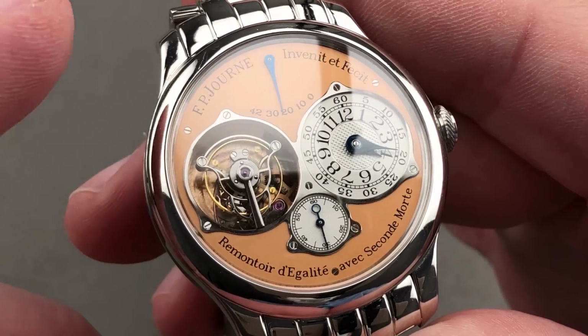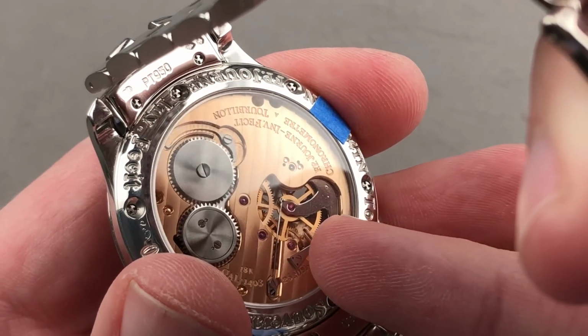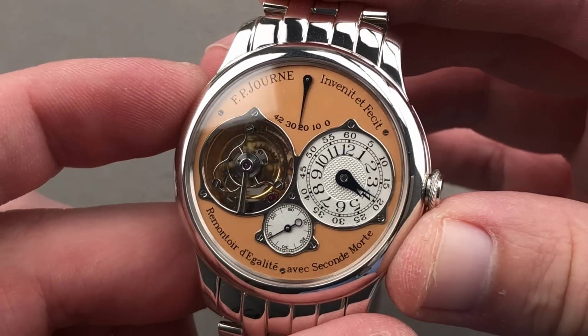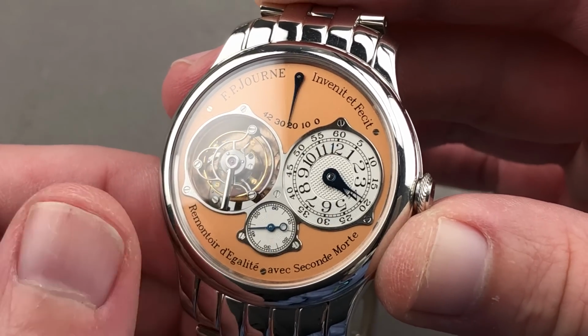Just know that the point of this watch is accuracy. Not every tourbillon makes that claim. However, with the remontoir d'égalité constant force device, for the first roughly 28 hours of power reserve, the watch will maintain constant amplitude, which is an extraordinary chronometric achievement.